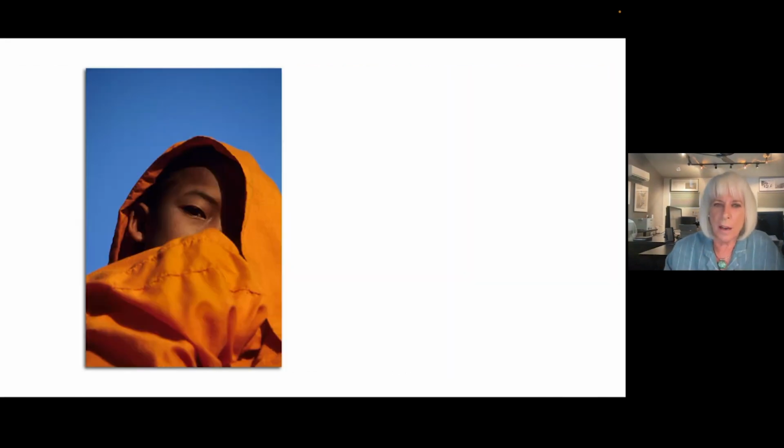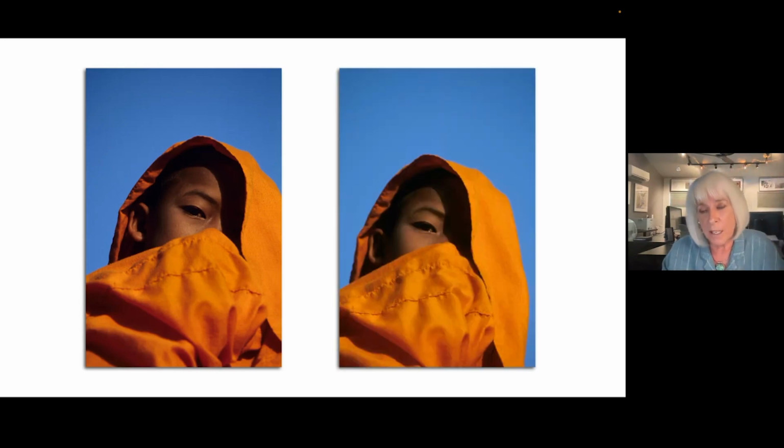I'm almost there. I've got the light in the eye, but the last thing I do before I finish my image is I run my eye all the way around the frame and I fix my ratio of my exposure so there's more depth of field, so I don't have this out of focus blob of orange. And now I have an image that works.